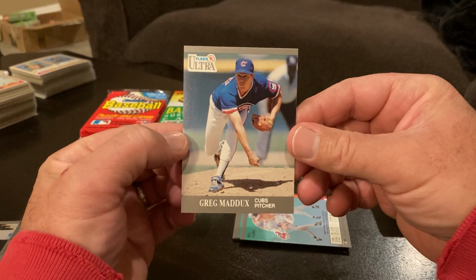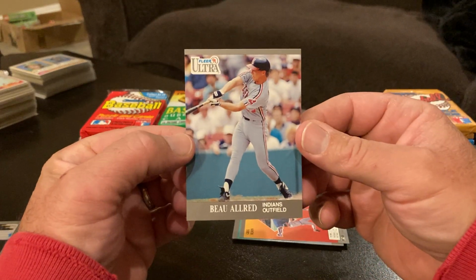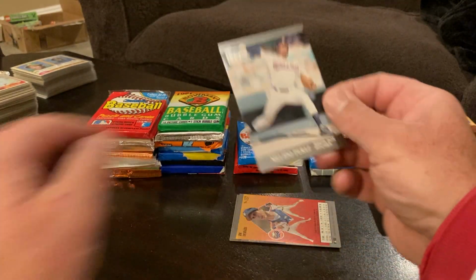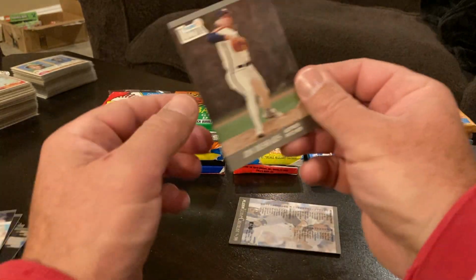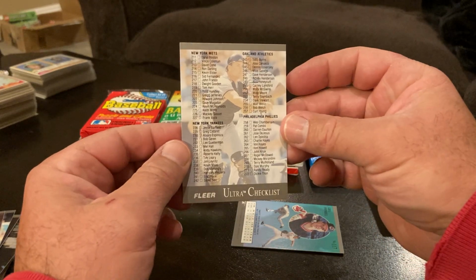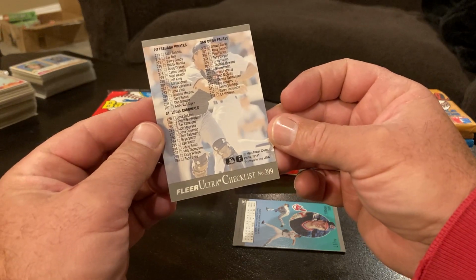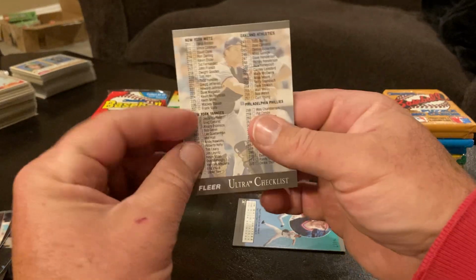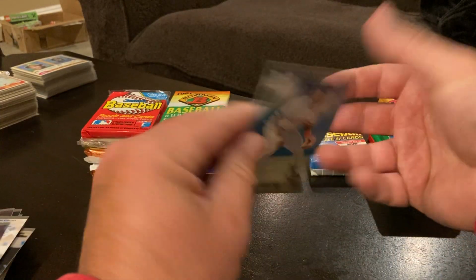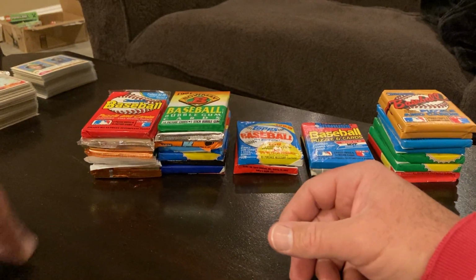Greg Maddux. Bo Aldred. Greg Olson. Alito Perez. Jim DeShays. Checklist. It's cool. Does it say who's in the background? No, I should know who that is, but I have no idea. Greg Swindell and Tony Phillips. Poor guy passed away a few years ago. Way too young. All right.